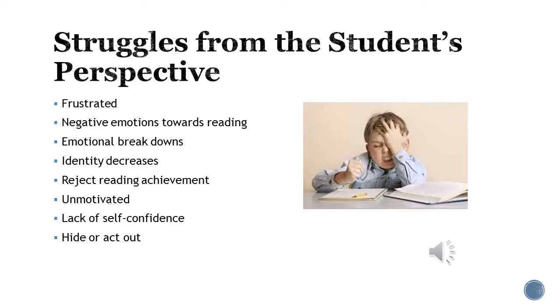They tend to reject reading achievement and think it's unimportant by grade 7 and 8. They're over it. They're unmotivated. They have no self-confidence. They simply do not care anymore because they were embarrassed in the early grades having to read aloud. They didn't get it. They don't want their peers to see. They are simply over it altogether.